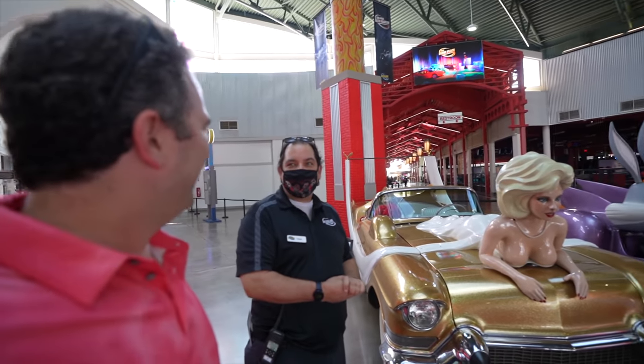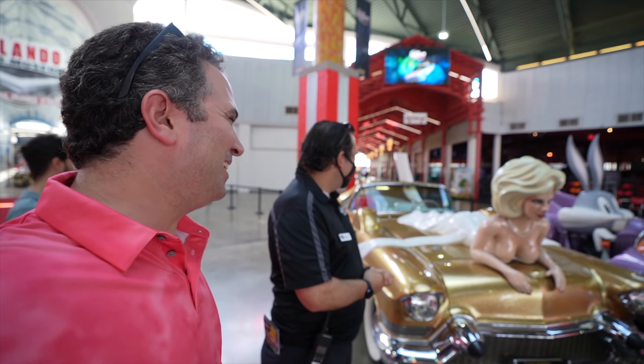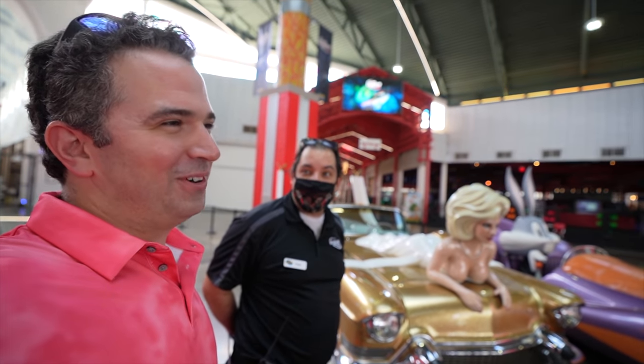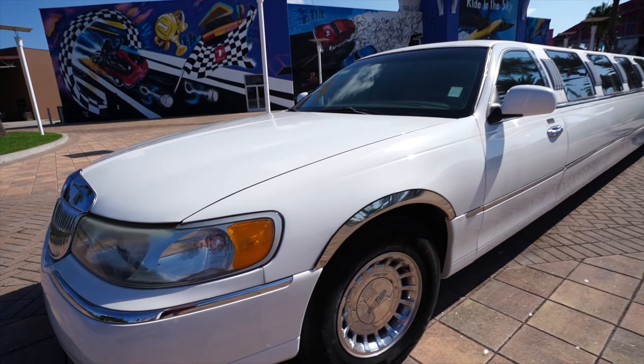A very interesting vehicle. Yes. I can't imagine driving down I-4 in this one. There are certain ways you can open a hood with many cars. Right, of course. There's only one way you can open a hood with this car.